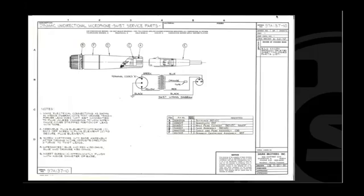Just to give you an idea, there's the SM57 service parts. You can see what you've got in there. You've got a capsule. You've got a transformer. This actually is an old one because you can see it's a changeable impedance. Yeah, so this is probably from the early 80s. But there's not much inside of there, so there isn't really much to fail, and that basically means that you have longer mean time between failures.